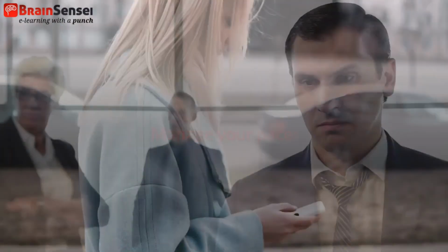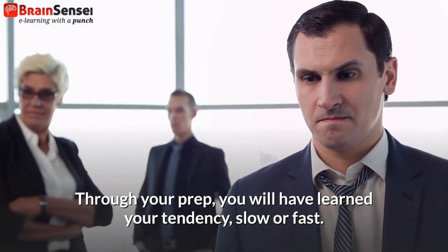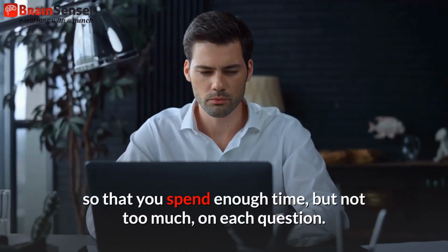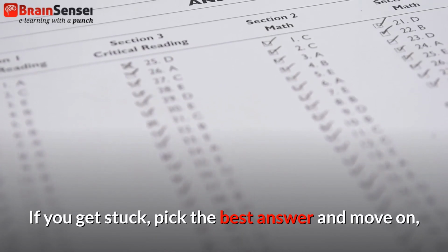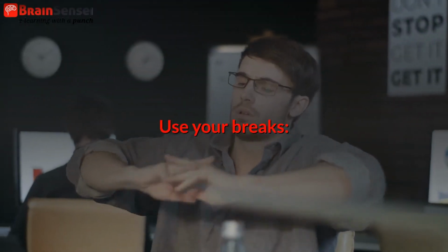Manage your pace. Through your prep, you will have learned your tendency, slow or fast. Use discipline and keep the pace steady so that you spend enough time, but not too much, on each question. If you get stuck, pick the best answer and move on, with the intent to come back when you finish the section to check. Use your breaks.